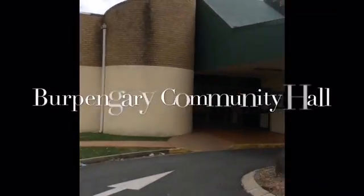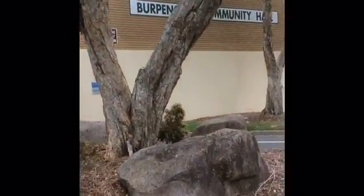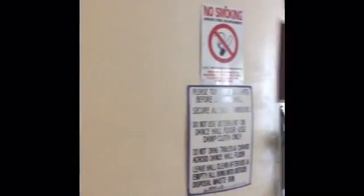For my venue analysis, I have chosen the Burpengary Community Hall. The Burpengary Community Hall is located at 111 Station Road, Burpengary, in the Burpengary Community Centre complex. Built in the 1980s, the Community Hall has the vibe and architecture of the year it was built. The hall shares the complex with the local library and sports fields.